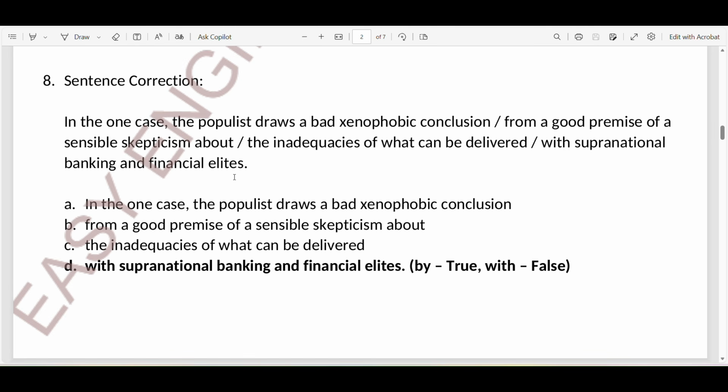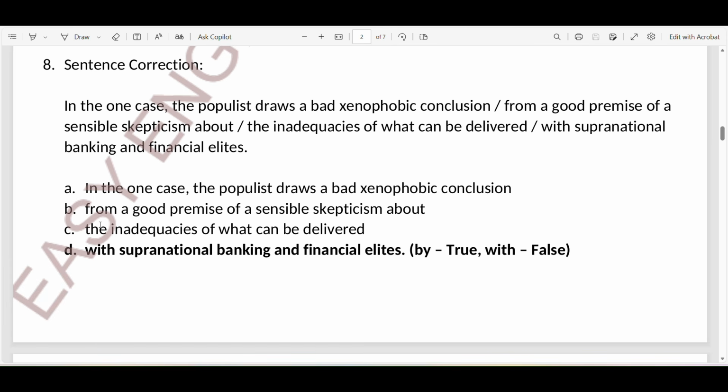With supranational banking, not with, because delivered with means that is not correct, because they're not delivered with, they're delivered by the supranational banking, right? The supranational banking was delivering, but if you replace with by, then it will become the supranational banking are delivering. Okay. So this is the main correction here in this sentence, and here they have given all the parts of the sentence, and you need to mark the correct one. See, with supranational banking and financial elites is wrong. So instead of with, you need to replace it with by. By is true, but with is false. I have given you here, right?